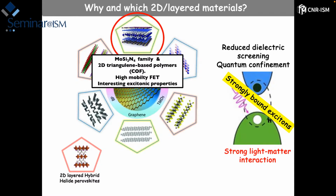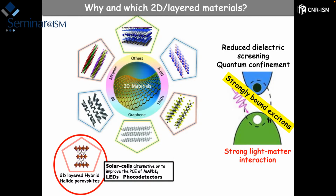I also want to say something for Giorgio, to remember something about these 2D polymer materials that are very interesting. We did some activity together in a Regione Lazio project, and here we speak about excitonic properties. And finally, I want to discuss, for Aldo, who is not here, but also for you, something about 2D perovskites, which are a class of materials that are not really 2D, but since there is this organic part, they behave like 2D materials.